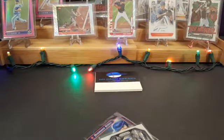In our next pack, leading us off for the Brewers, Corbin Burnes, followed by Tim Anderson, Diamond Kings for the White Sox, Shane McClanahan, rated rookie for the Tampa Bay Rays, and a Lights Out Tom Seaver for the New York Mets.